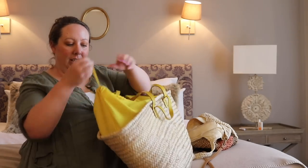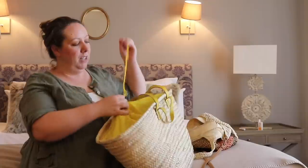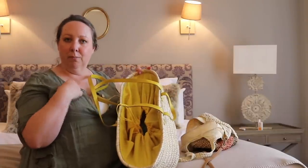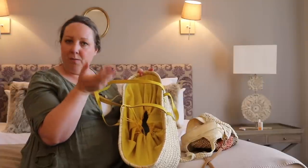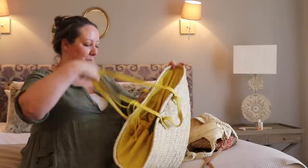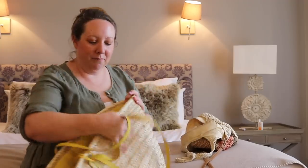So a little, you can close your stuff, because I'm always afraid of really open bags. Without it, I'd be like, what if I was walking along and someone just went, that's what happens when you're living in Dublin, you have to think about those things. But I just love it so much. And it's nice and big. Hold on.